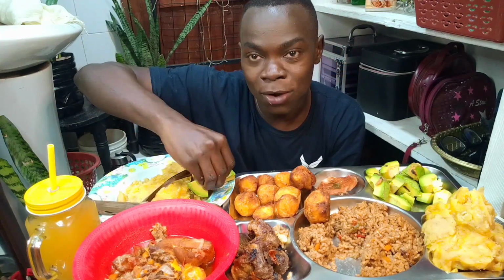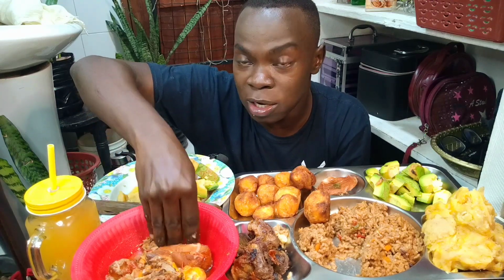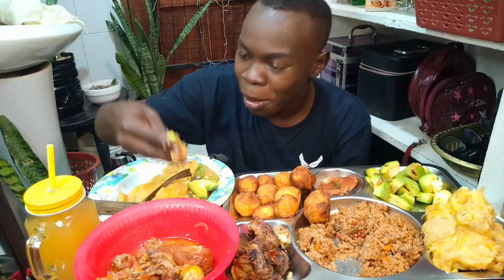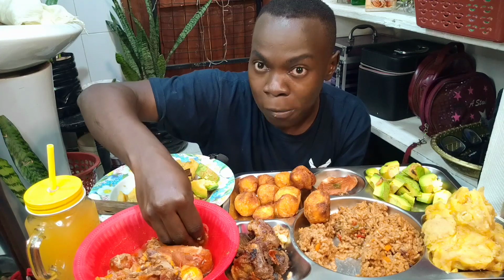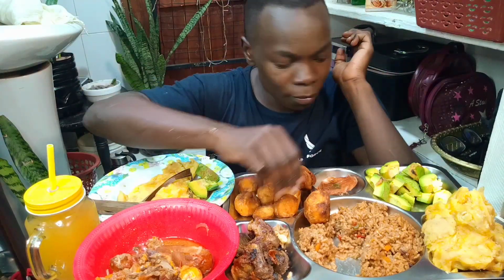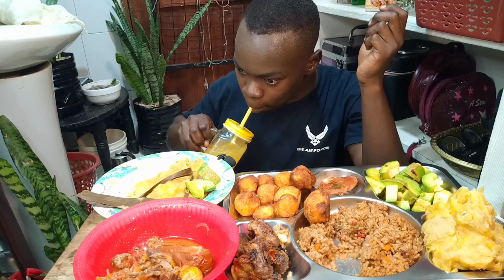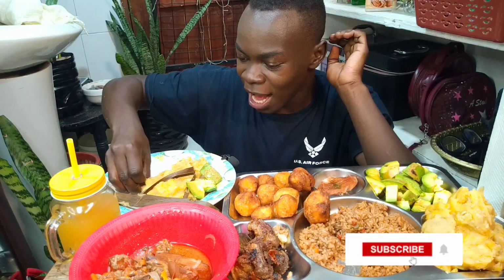By the way, this is avocado, the regular avocado. And I love the feel that you get when you are eating avocado and you add it into your matooke with some soup, just like this. Can you see that, guys? It is really very nice, you know. I love the feel that you get with that butuunda over there.